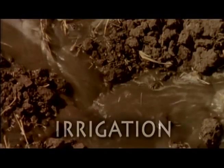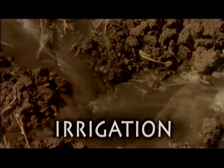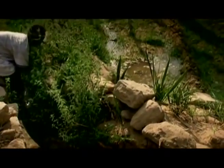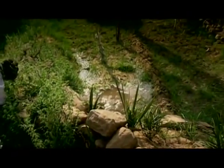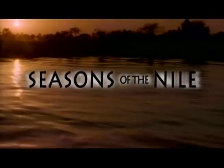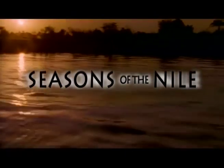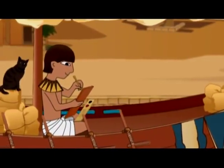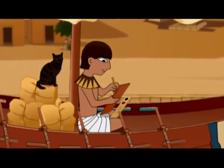Delivering water to crops is called irrigation. We are some of the first people to figure out how to do that. Pretty clever, huh? We Egyptians are always coming up with solutions to complicated problems.